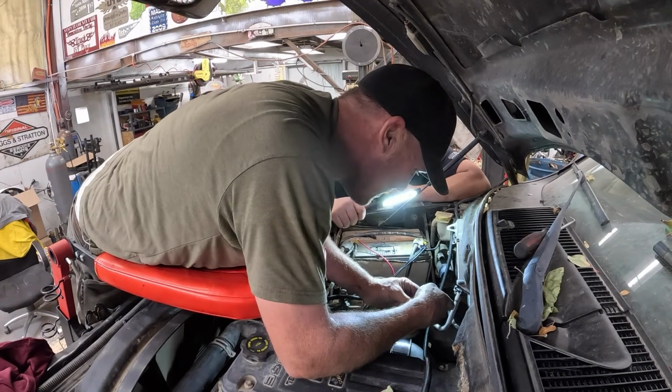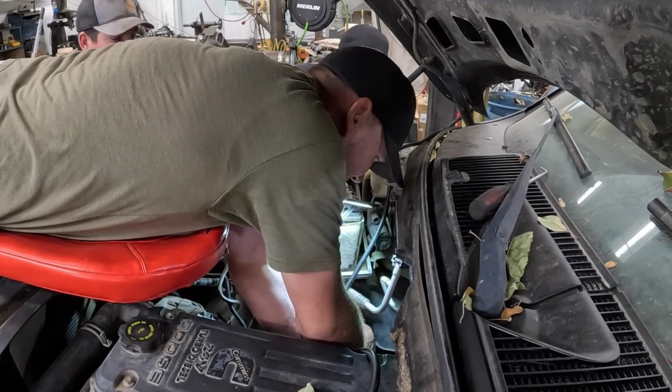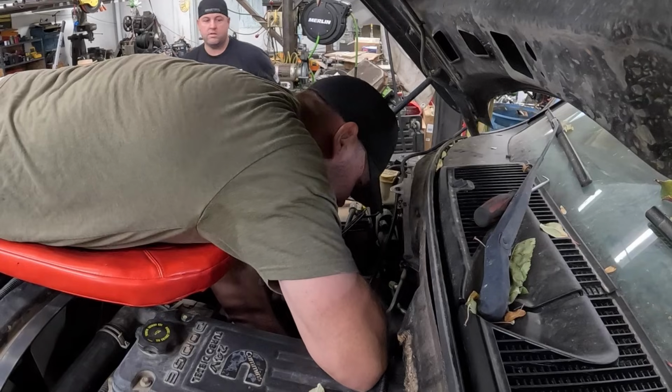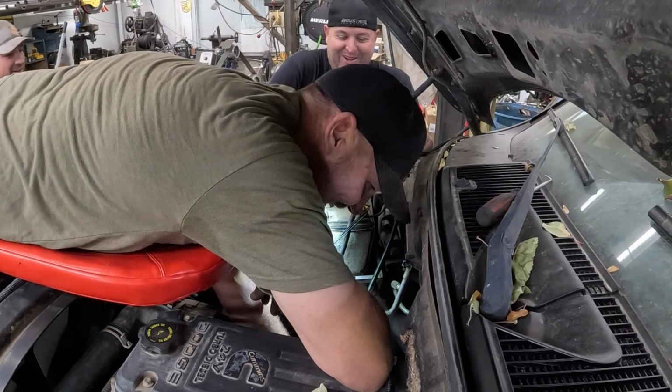See if you can pry that turbo up. I got the bolt in it. Maybe a bigger bar. Yeah, where's that big bar? I can put it down there. Now see, I walked away with the flashlight. Big no-no. I'm telling you what. Big no-no.